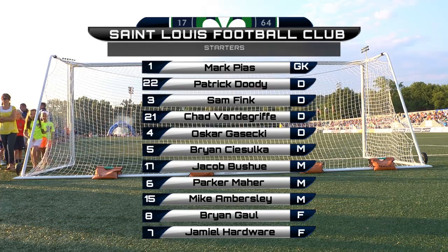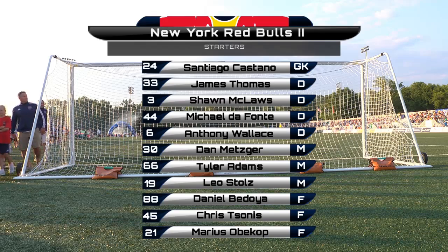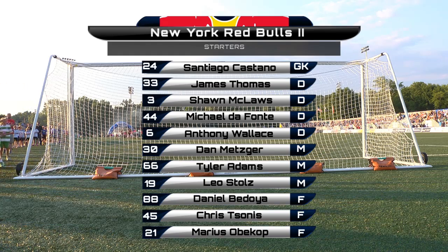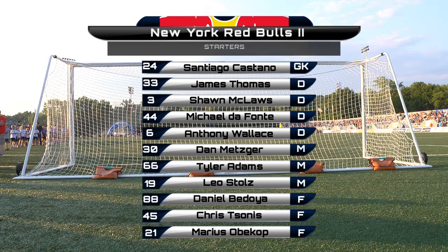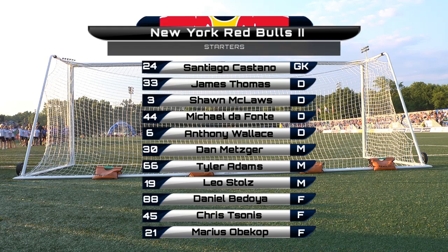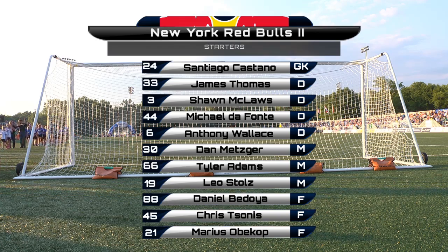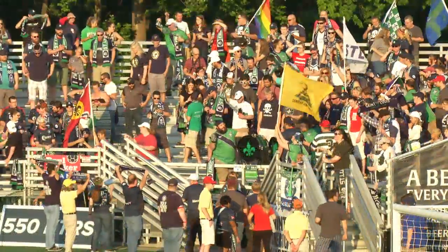New York Red Bulls 2, they are the visitors tonight at 5, 5, and 4, and their lineup for their head coach, John Wallington. Some of these players have been in and out of the first 11 for the MLS side. Santiago Castagna gets a starting goal. Jamie Thomas, Sean McLaws, Michael DeFont, Anthony Wallace in the back. They play with 4-3-3. Dan Metzger, last week's USL Player of the Week, wears number 30. Tyler Adams, Leo Stoltz, the Hermann MAC winner, most recently this past January. Daniel Bedoya, Chris Sanas, Marius Obekop make up the front three for the 4-3-3 formation for John Wallington.